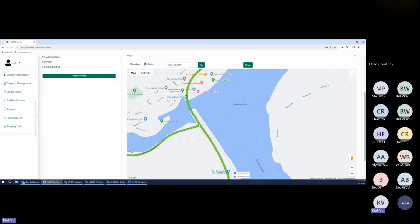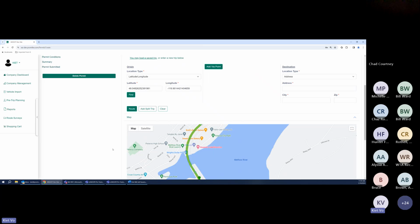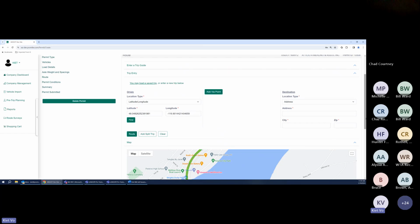But for here, we're going to select that. We're going to select our route here, and then we'll just hit done. So what that does is it puts the latitude and longitude there for us for the point on the map that we'd selected.